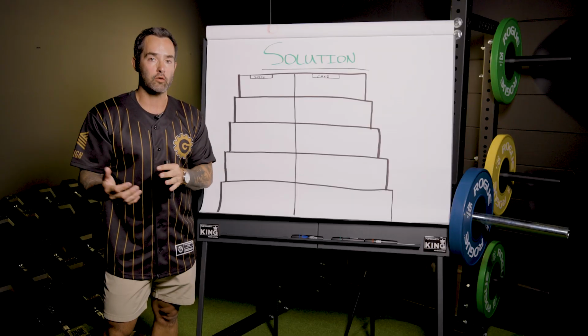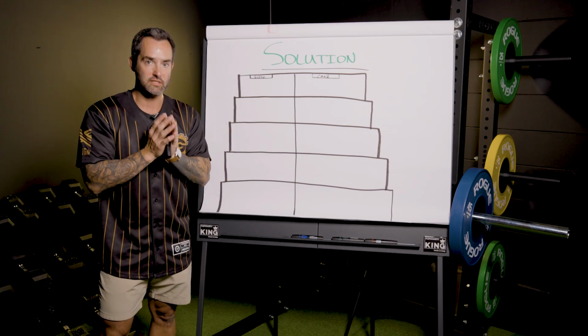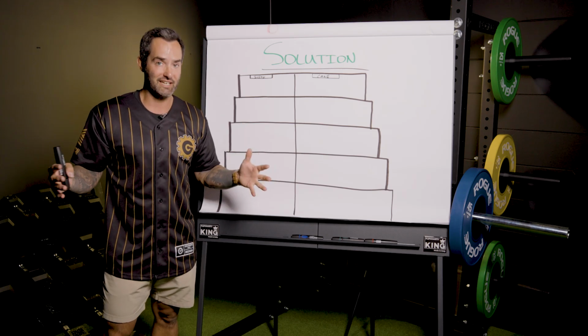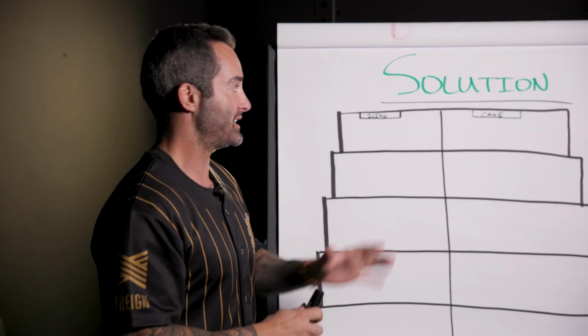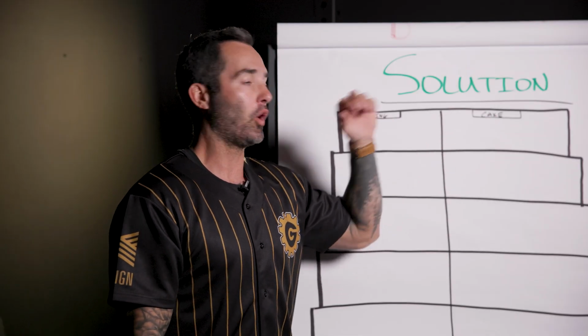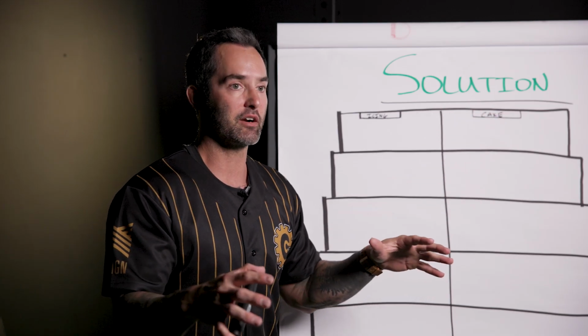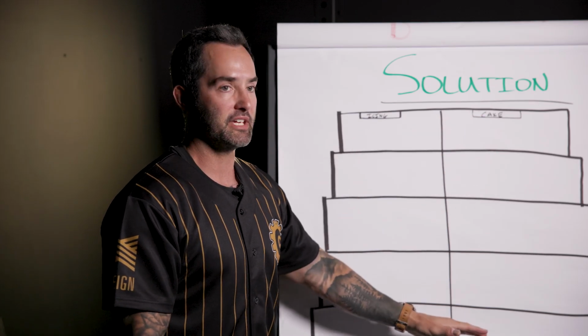So here's how we solve for that to make a gym way more profitable. And this model that I'm about to walk you through is the wedding cake gym profit model. And this is something that we've been using literally for almost a decade to help build massively profitable gyms. What's cool about this is by the end of this, you'll see all that revenue, you can be profitable all the way through. It actually doesn't matter if you get all the way to the top. You're gonna be profitable if you do this right from the beginning.